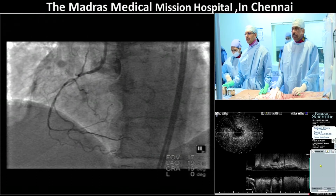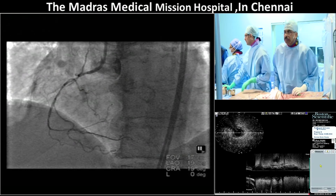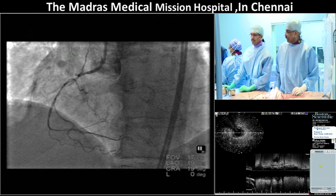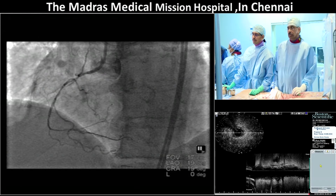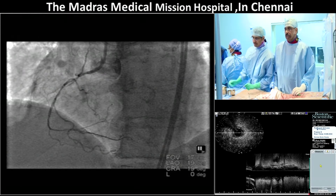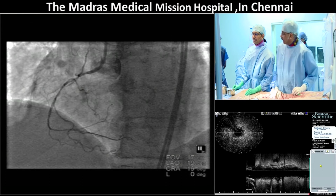Yeah, I think that distal tip of the Gaia did pick a flap. Yeah, so I think that was the issue. So what I'll do is I'll try to fix the stent in the mid and the proximal part and then have a look whether we need to do anything.